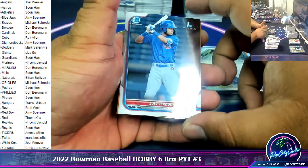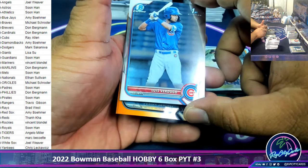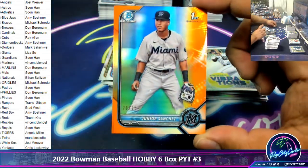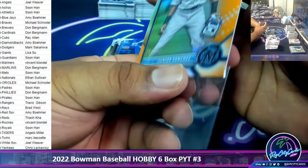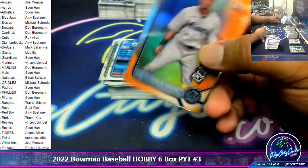Orange. Come on, big name orange. It's a prospect. It's a Marlin. But it's not the Watson, unfortunately. Junior Sanchez to 25 Marlins. Dang. I almost got a little excited there.